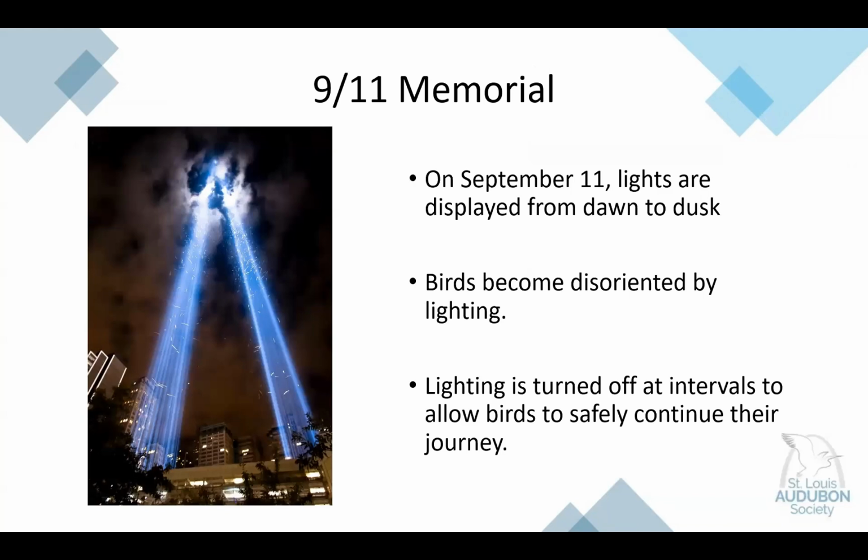And a good example of light pollution and the issue it can cause for birds, which many of you might be familiar with, is the 9/11 memorial. On September 11th every year, the World Trade Center site shines lights into the sky from dusk to dawn, and that's called the Tribute in Light, which you can see there on the left. And if you look closely, you can see some blurred little dots, what almost looks like insects in this picture being drawn to a light.